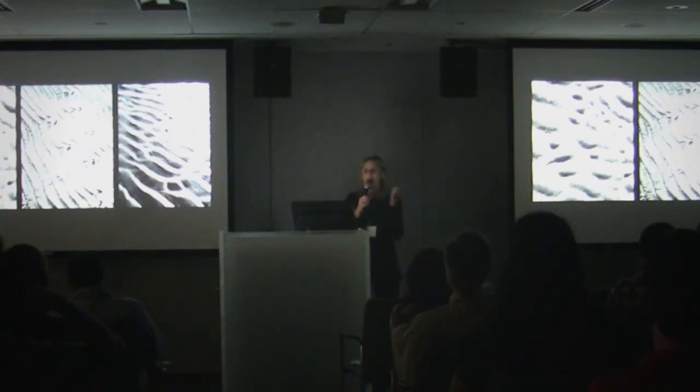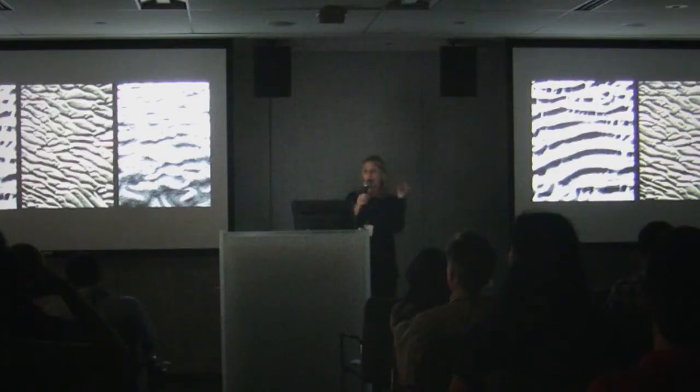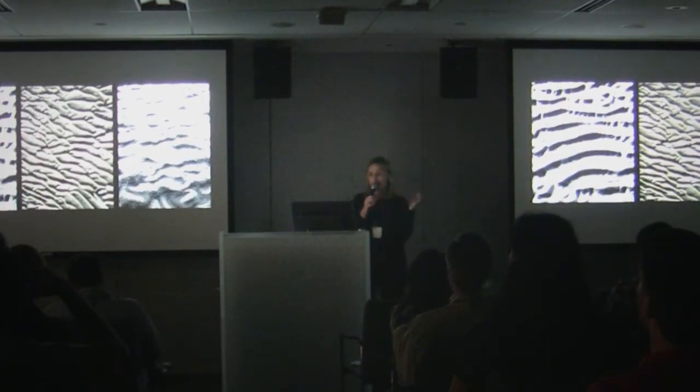The variations are hard edges, soft edges. It depends on if the wind's blowing. The shadows are a different color in the winter. You start to see things in the patterns, like catacombs, or maybe a shot from an airplane window, or cave paintings.